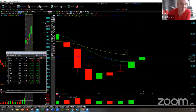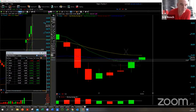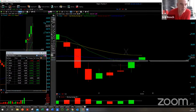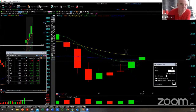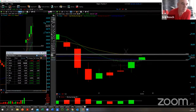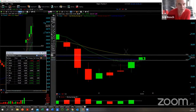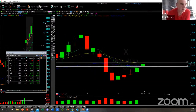So this is the 9 EMA, so this is 24.50-ish, very close to its 25 and its 50 EMA. So let's say that 25.50 has to hold here, and this 20 moving average here has to break for day trades. So this is 25, this is 24.51, nice round numbers also. That's also something that's encouraging.